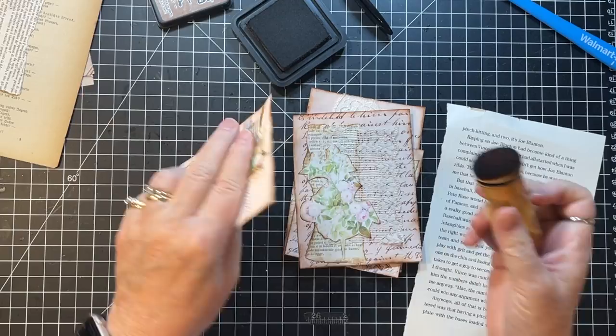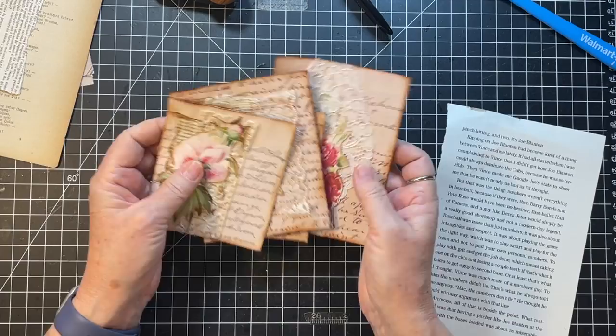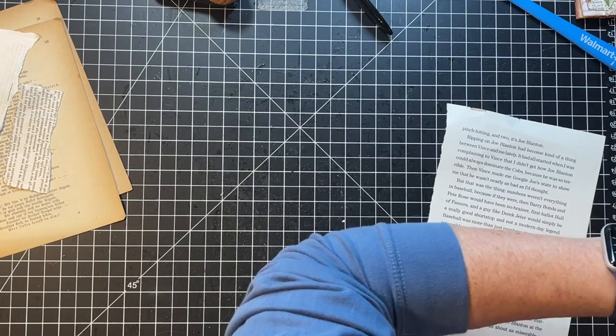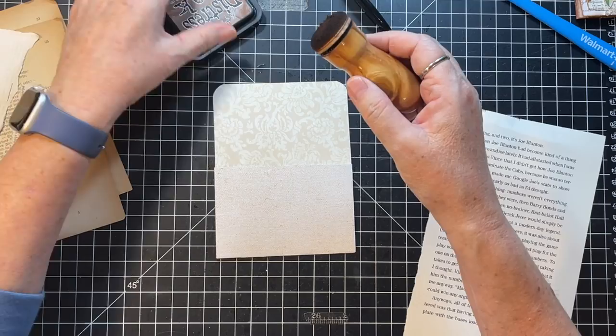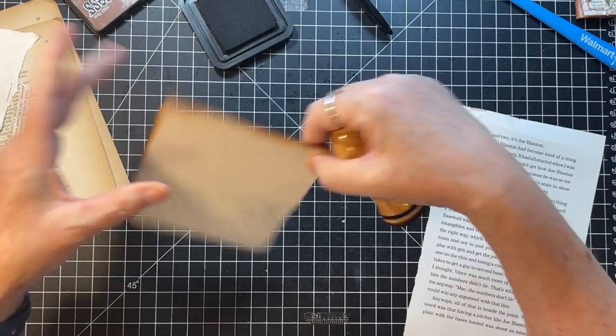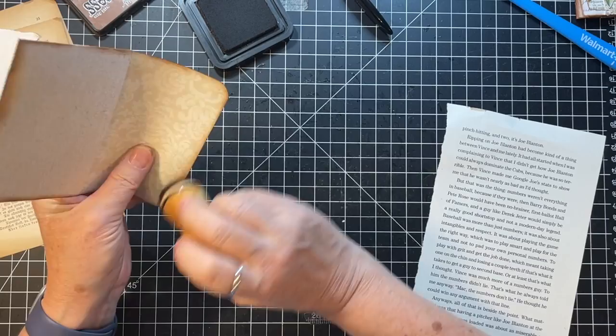That was good. Yay. Okay, I'm going to put these back in there, and we'll decide what to do with that later. Okay, that done. What about this? What would we like to put on it? Like, I can always use more pockets.